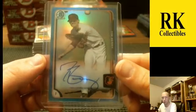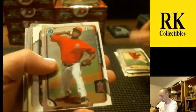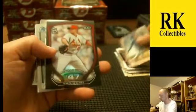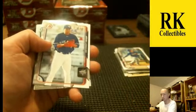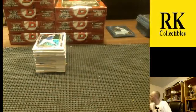Tim Berry, blue refractor auto, 94 of 150. Top 100, Marco Gonzalez. We're in the third box of the second hobby case. So far, we've done one hobby case, one jumbo case, and we're into the first three boxes of the second hobby case. Daniel Norris, mini.